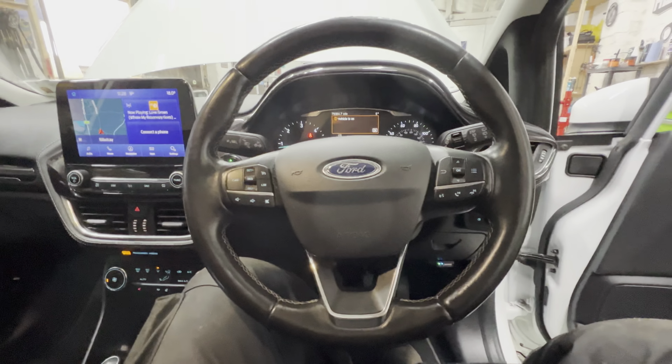Let's swap the doors over now on the EcoSport. Let's crack on with that, and then just see how far we get today. I'm already tired. Let's do this, guys.